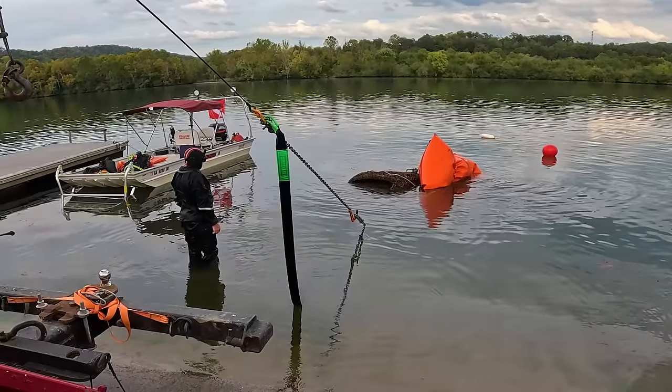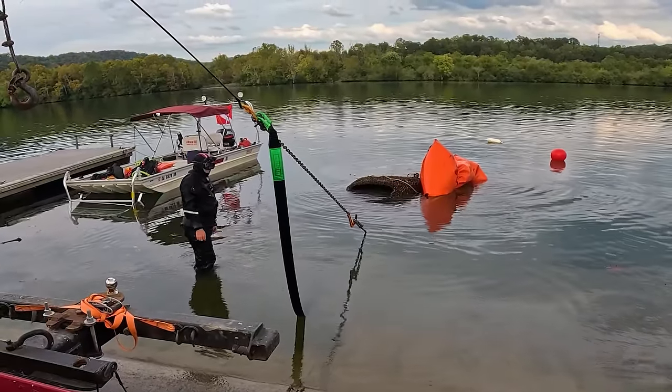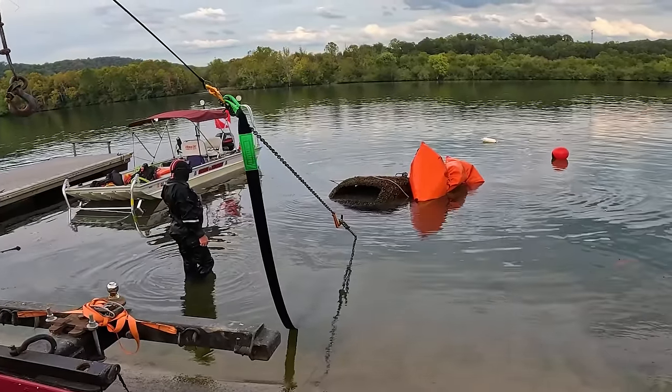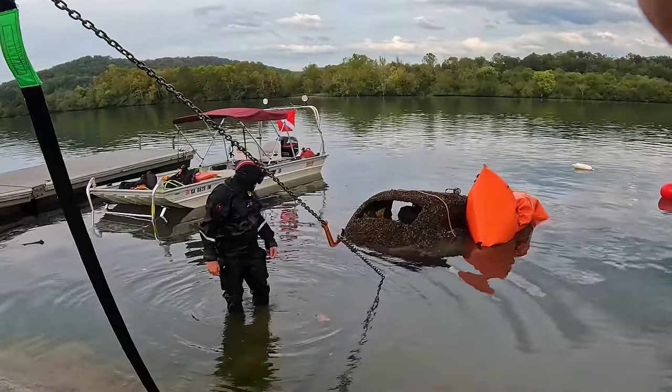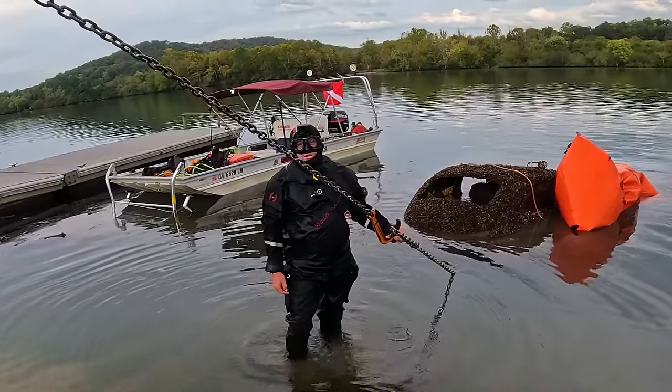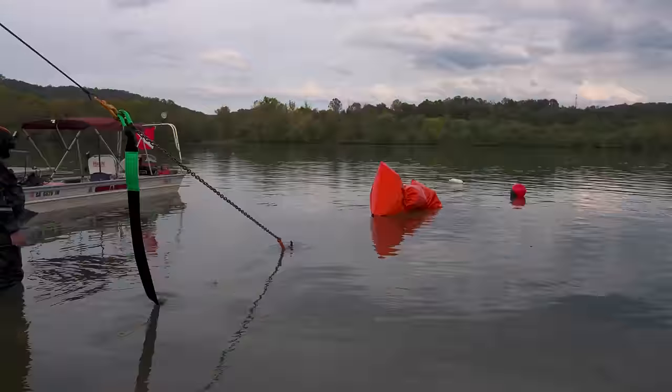Thing is covered in muscles. It's so small, it's so tiny. Look at that thing, man. It's old. One more time.